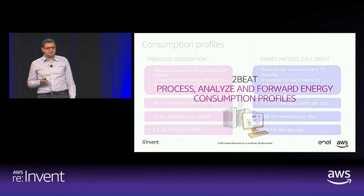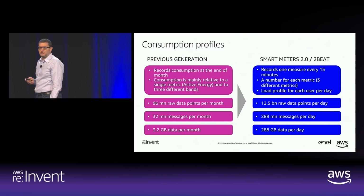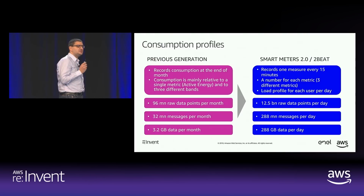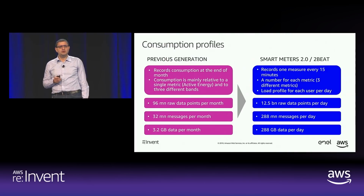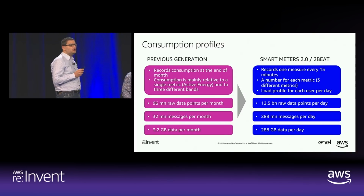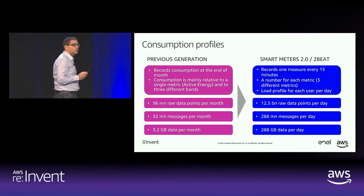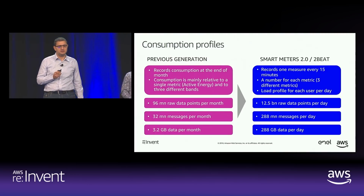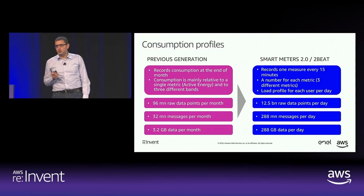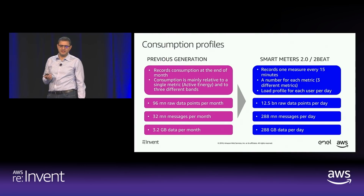First of all, let's recap the numbers of the scenario. For meter data collection, we switched from monthly consumption register collected every month to 15 minutes samples collected every day. So we are moving from 96 million raw data points per month to more than 12 billion raw data points per day. So we are moving from 32 million messages per month to almost 300 million messages per day.